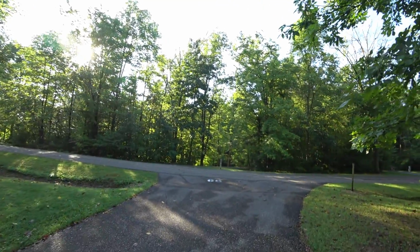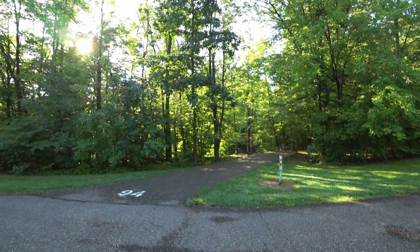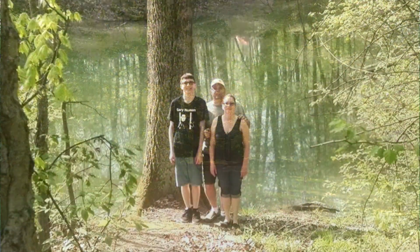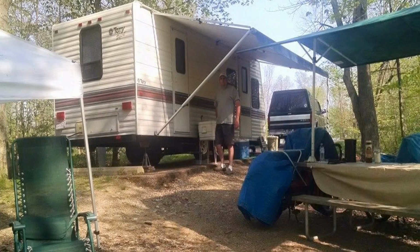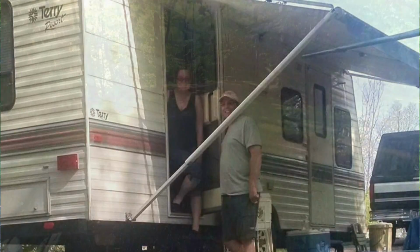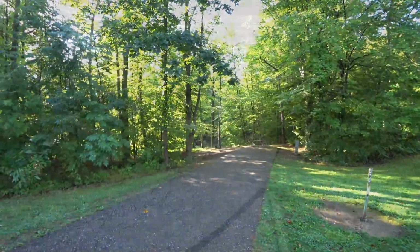Definitely 94. Matter of fact, to be exact, it was our maiden voyage with our travel trailer we currently have. I didn't even put new tires on it. We repaired the roof, and then we took it out and we came here. And this was the first campsite that travel trailer ever saw with us camping in it.